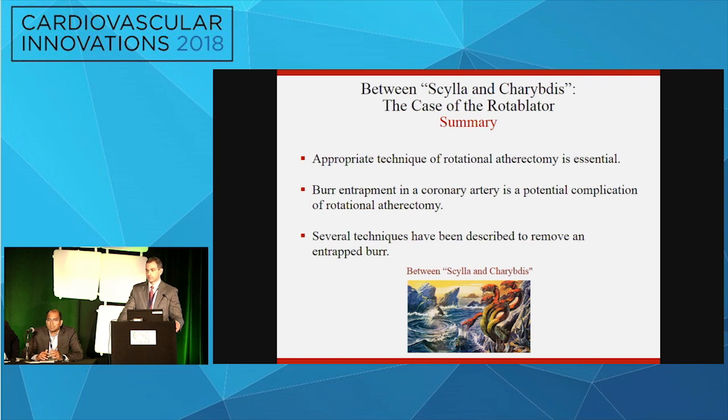I think there's an issue with the Rotablator when trying to treat a jailed diagonal, for instance, where you've got stent struts. The Rotablator has no ability to cut in the backward direction. The company should maybe address that. If you've gone through a stent strut and popped through, it can be very difficult. I had to put the guide all the way down to the diagonal to push down enough so it would come back.